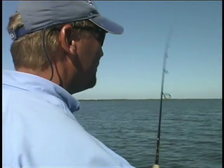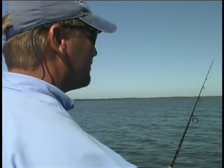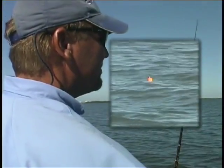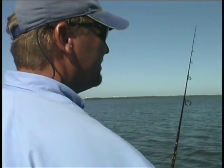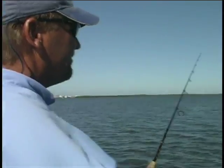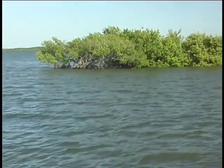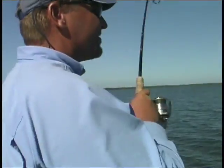Just kind of a rattle. I'll do that when it's a little calmer. When it's bumpy like this, you can give it a good hard pop, but sometimes just those little tick, tick, tick. That qualifies as a strike.